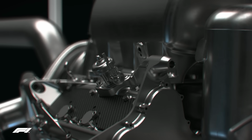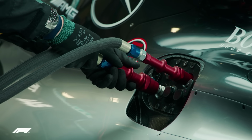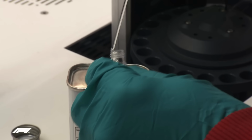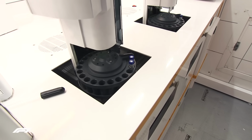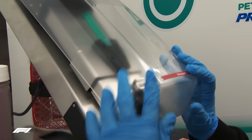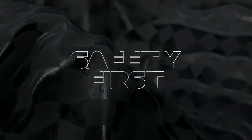But the major change is the adoption of a new fuel, called E10. This will contain 10% of ethanol, which must be a second-generation biofuel made in a sustainable way. In other words, it must have a near-zero carbon footprint. F1 remains committed to introducing a fully sustainable fuel in the near future and are researching the subject intensely.